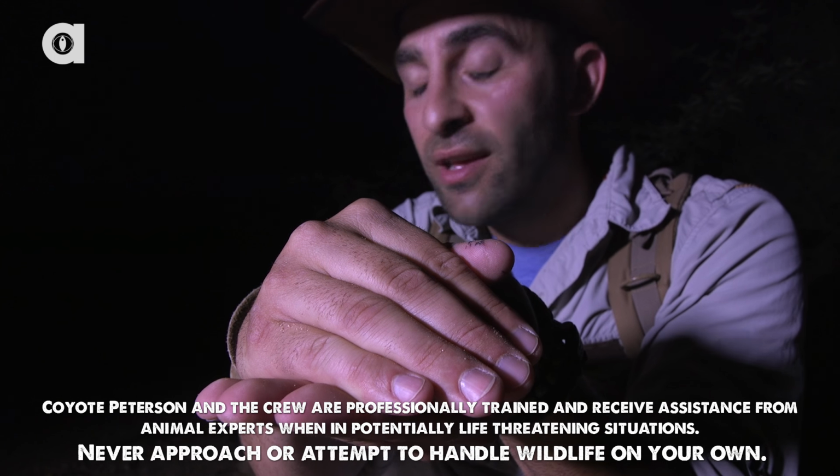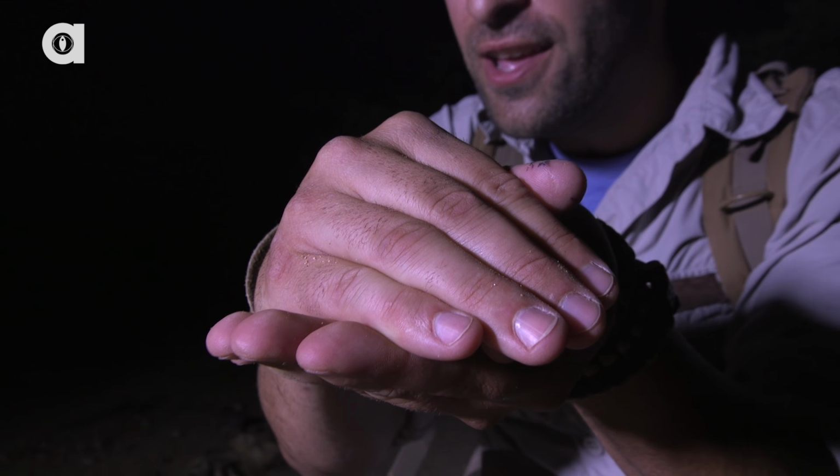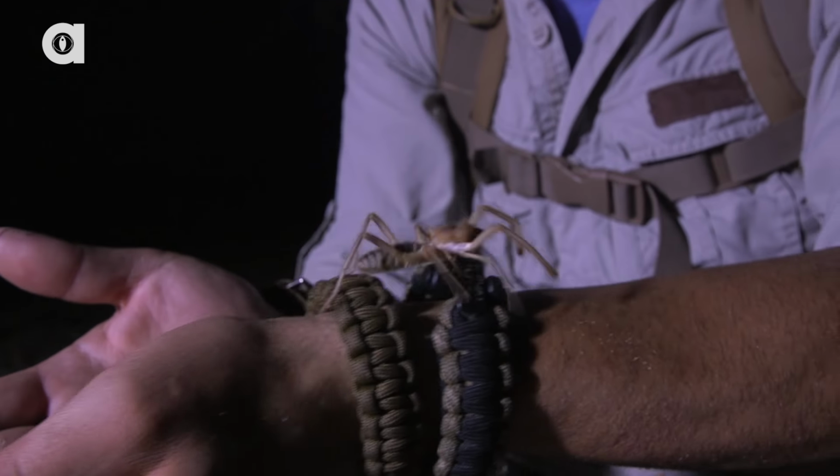I'm Coyote Peterson, and you're never gonna believe what I have cupped in my hand. Are you ready? 1, 2, 3. Yeah. Oh, it's going on my arm.